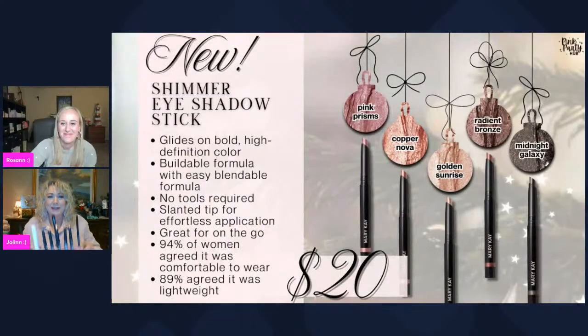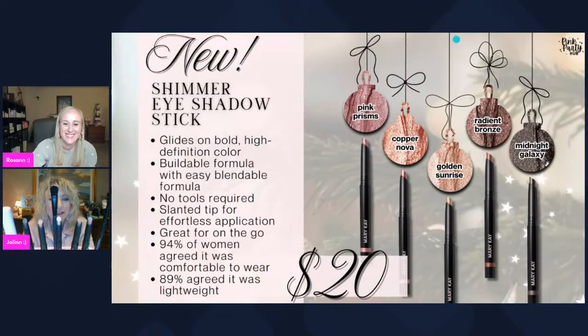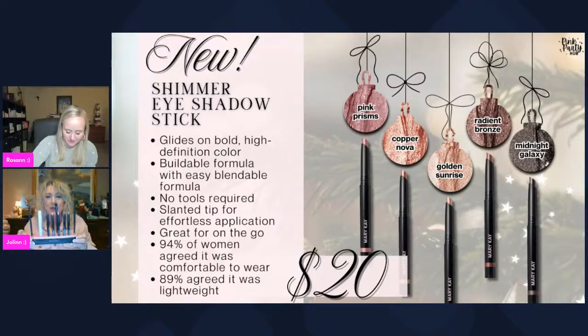Oh my gosh. I don't know if you can see these colors, but they're so yummy. And I put them on today and they just last. They melt together. And you can use our Chroma Fusion powder with these creams, and it's like an eye primer because it literally keeps your eyeshadow from moving. It's amazing. Pink Prism, Copper Nova.